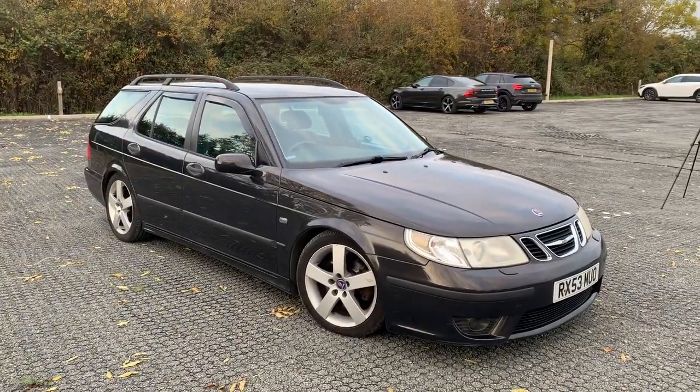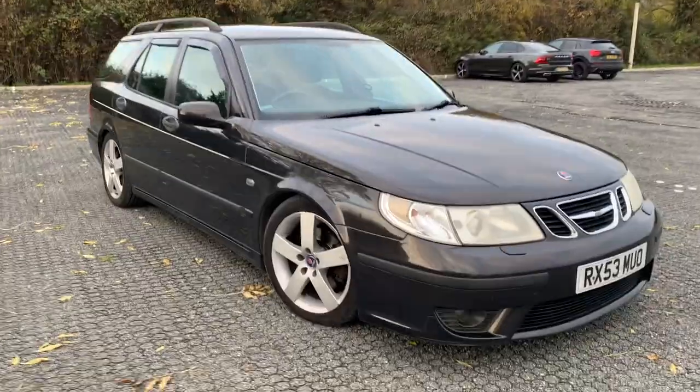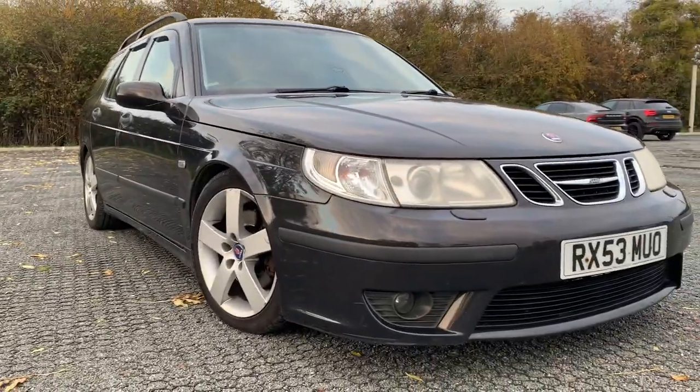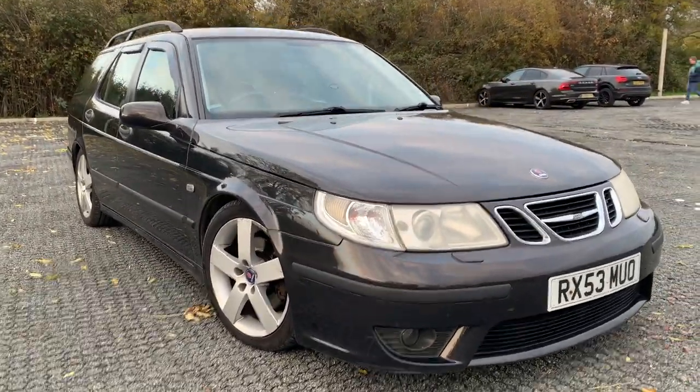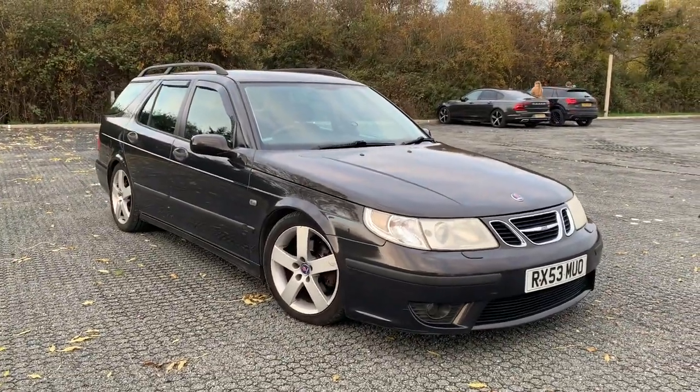The cheeky little Volvo in the background there, that's nice, isn't it? But what a great looking car. And this colour, you can just about see in this light, it's got a bit of brown to it, so there you go. That's what makes it the Espresso Black colour. It's not just a pure metallic black.